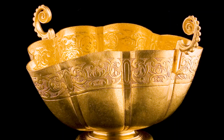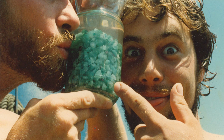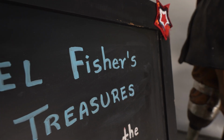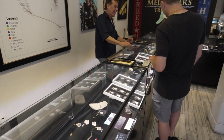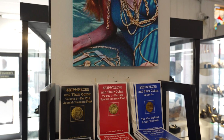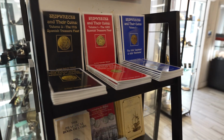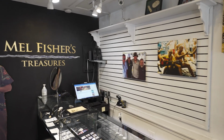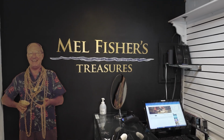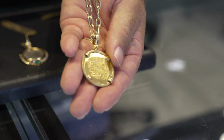Treasure is pretty unique, a one-of-a-kind type item. These artifacts are unique to themselves. An investment on Duval Street with Mel Fisher's is better than Wall Street because these are tangible items, right? So if you have a silver coin or a gold coin or a gold or silver bar, if you had that back in the 80s and you got it as an investor in division, the value of those artifacts just continues to go up and up and up and up.